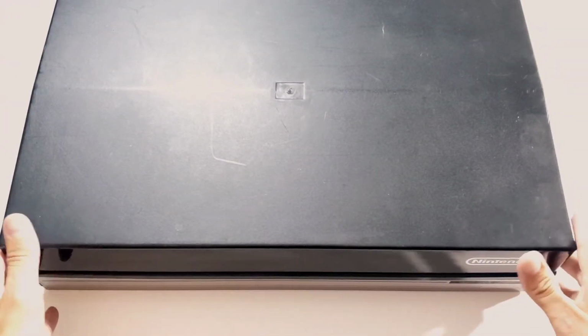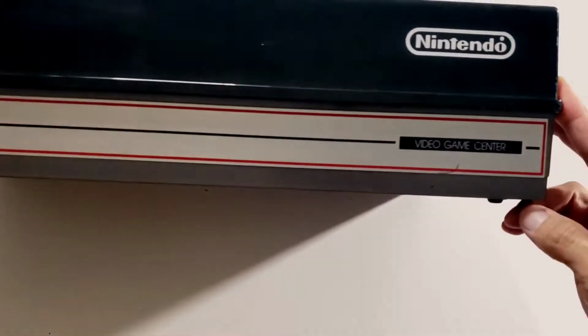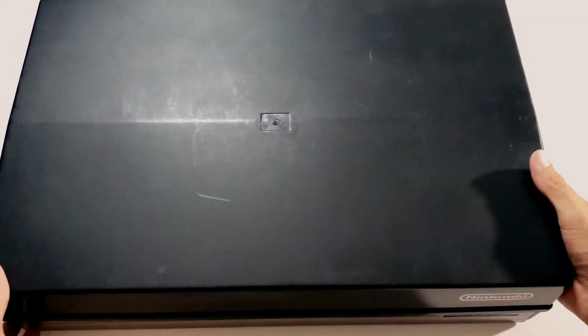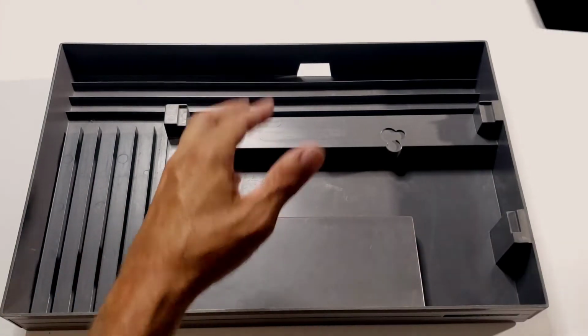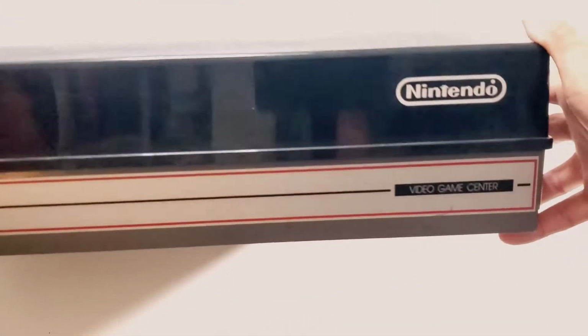So let's start this off with something unique that I picked up on Facebook. This is made by a company called Heartcell, and this is a video game center. So I think that this is something you would put your action set in. You can see you've got some room here. Your gun would go there. It's got a hole back there for cord management. This is pretty unique, and there are no visible cracks. It's in pretty good condition for its age.